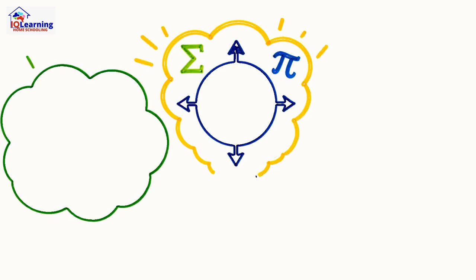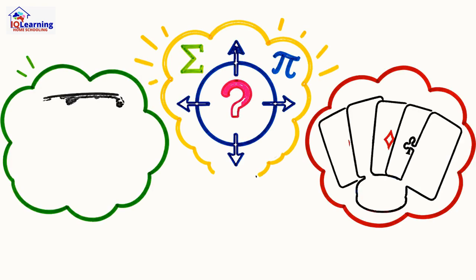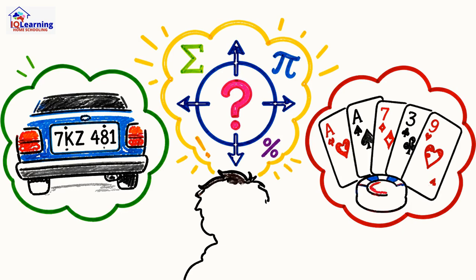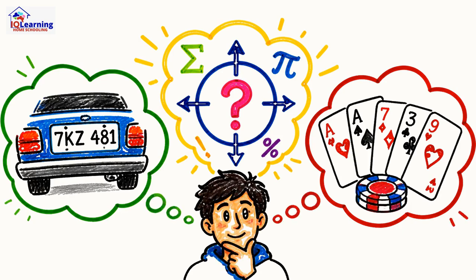So, the next time you see a license plate or play a card game, remember the hidden math at play. It's a system for navigating the vast landscape of choice and chance, all starting with one simple question.